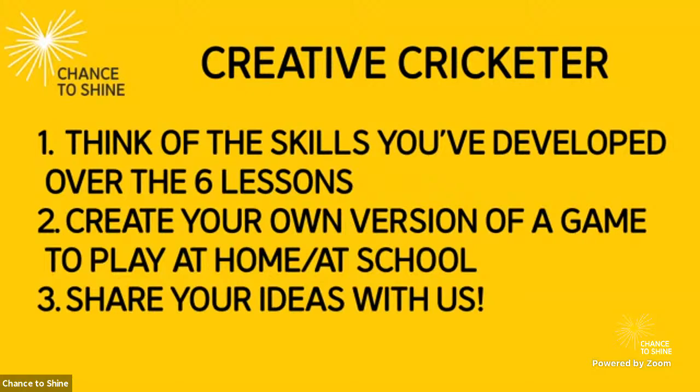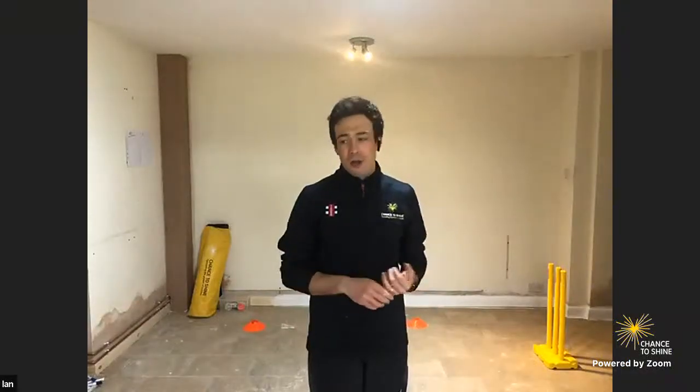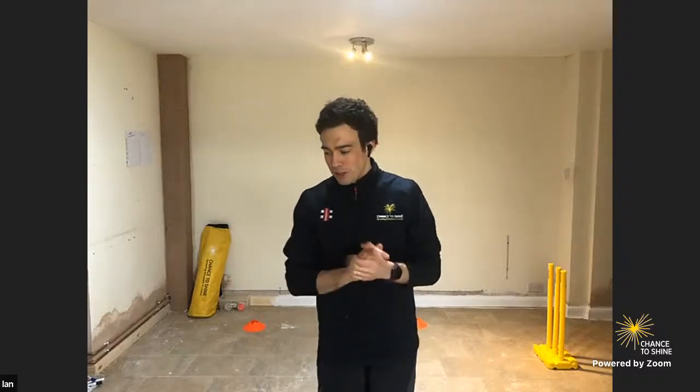We want you to think about all the skills and knowledge you've developed in the 6 weeks of Chance to Shine Live and come up with your own cricket game. We've shown you two examples today, cricket dodgeball and last batter stands, games that we've created that we think are fun and can develop batting skills. So think of the skills you developed, create your own version of a game at school, at home, and share it back with us. We'd love to see what brilliant ideas you can come up with. So this is our takeaway challenge, Creative Cricket.